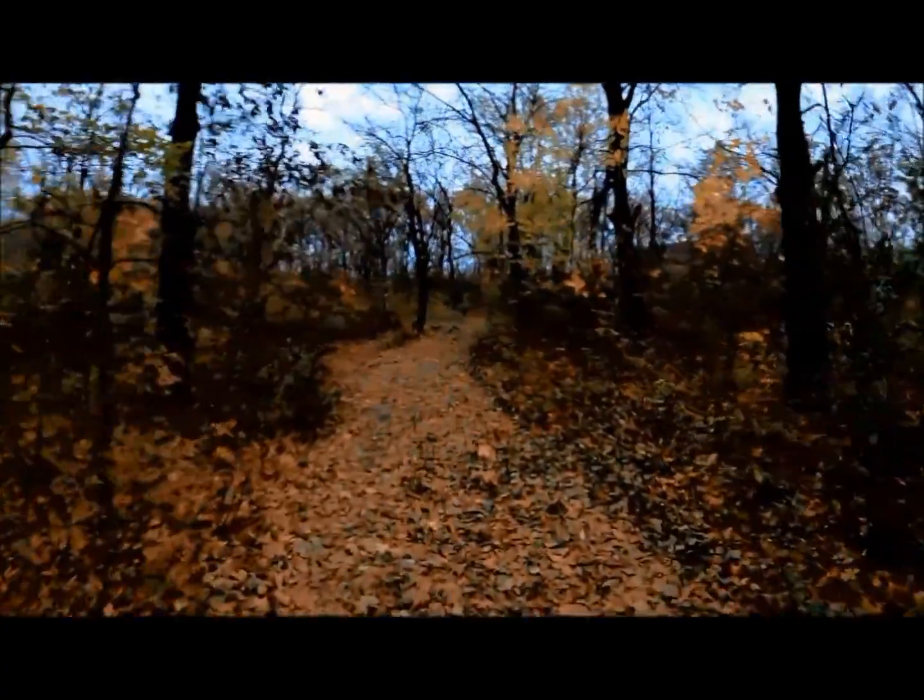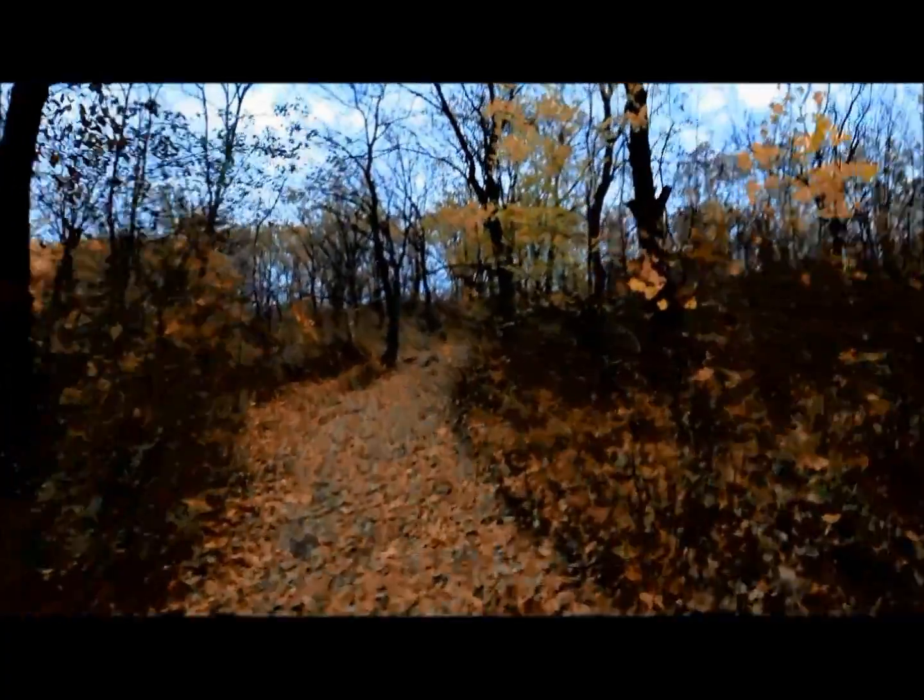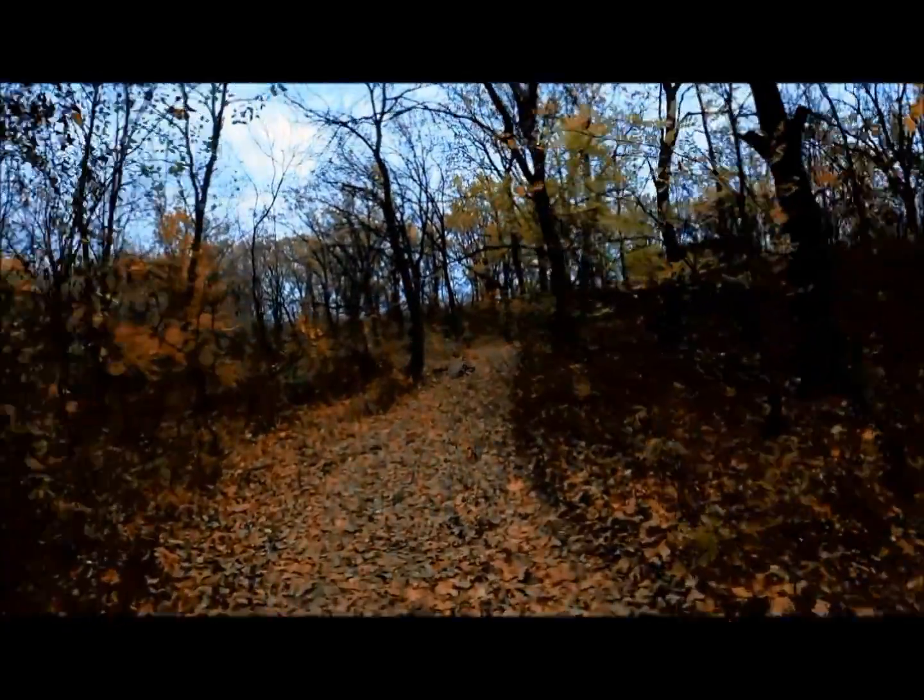This is a pretty good trail. I'm not sure where it'll come out. I'm going to the old Russian factory built in the 1980s.